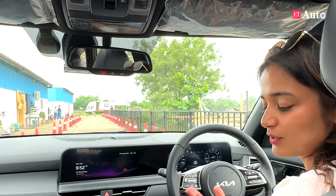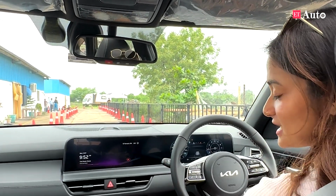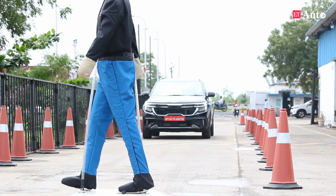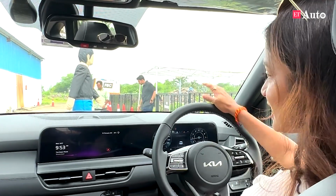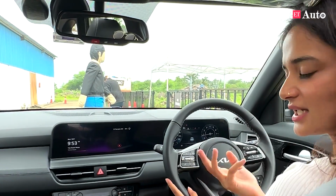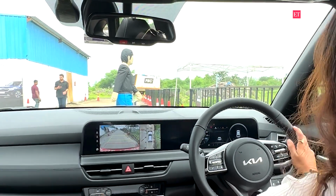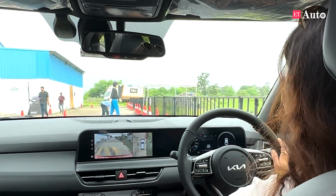So now we are going to test the emergency braking system of the new Seltos facelift. It is a part of its ADAS level 2 system. So let's go. As you just saw, it stops right in an instant the moment it detects anybody crossing the road, and then in 3 seconds it gives you the control back. So this is going to be a boon for people who text on the road, who are not aware on the road, and will keep you as well as other people on the road safe.